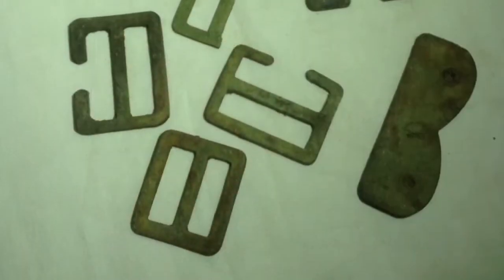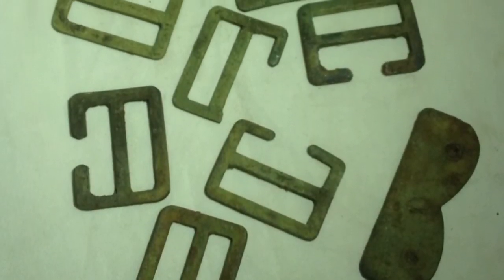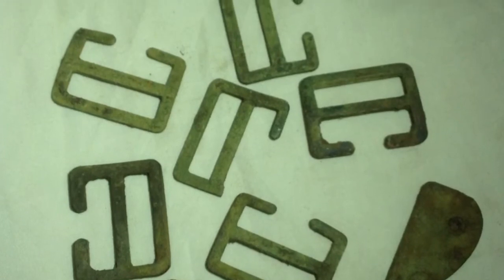And I also found on another occasion a heap of buckles. It was almost like a bag had rotted in that spot. I don't really know, but I'll just show you those. And a few other pictures you see from the hunts of the junk that I was pulling out.